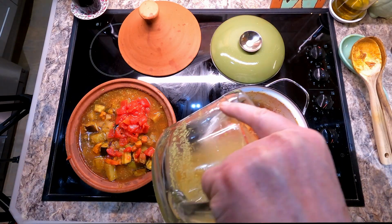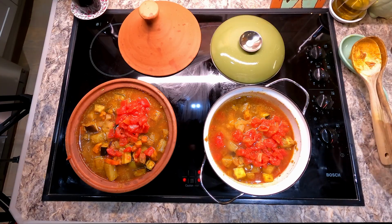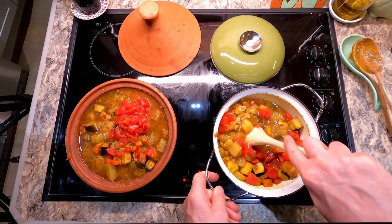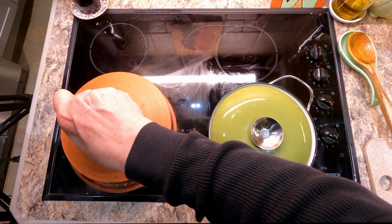As you can see, the Tajine bowl doesn't really hold that much, a little less than half of the ingredients. If you purchase a Tajine, you may want to get a larger model, or reduce the size of the recipe accordingly. Bring the mixture to a boil, reduce the heat to a simmer, and cover. Cook for 25 minutes, stirring occasionally.